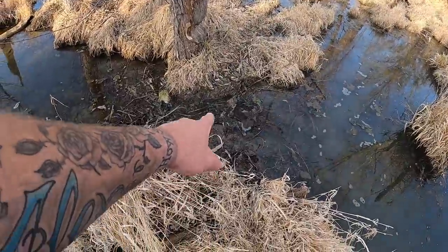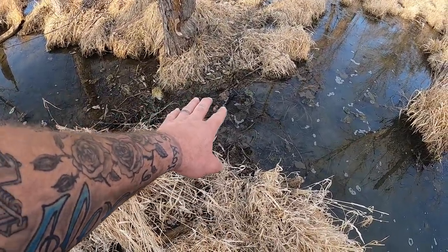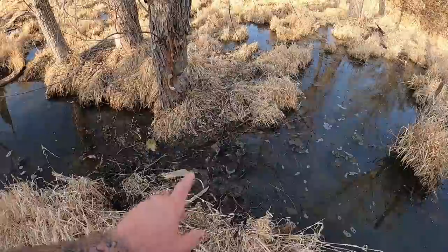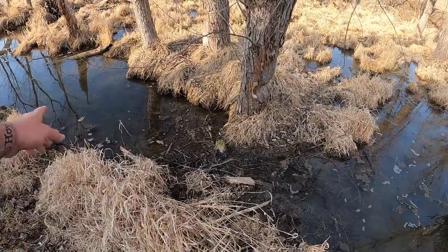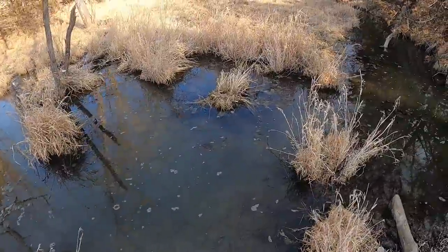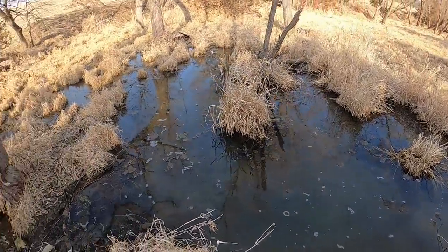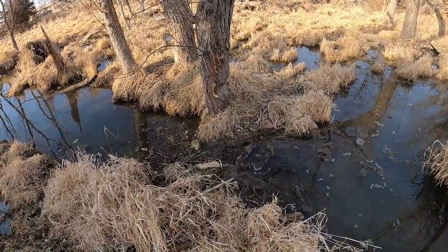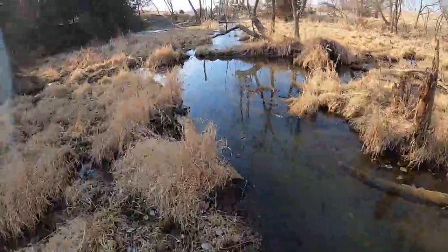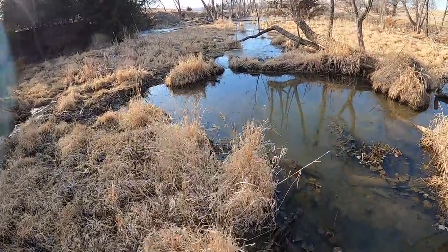I can see the raccoons are crossing, so we got to put the trap back a ways not to get them. We'll see how this spot pays off. We might end up putting one down there. It's a little shallower on that end. And if we can find anywhere to put a 330, we will definitely do that. Which might be right here.